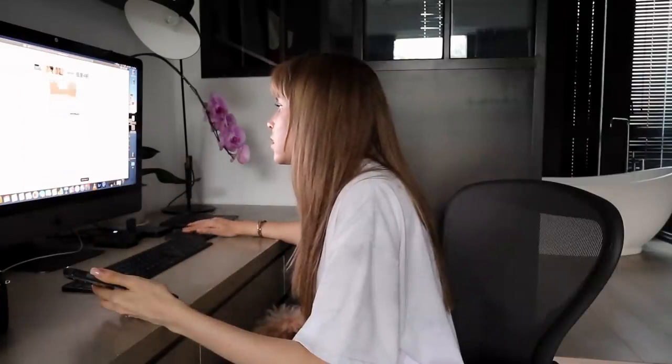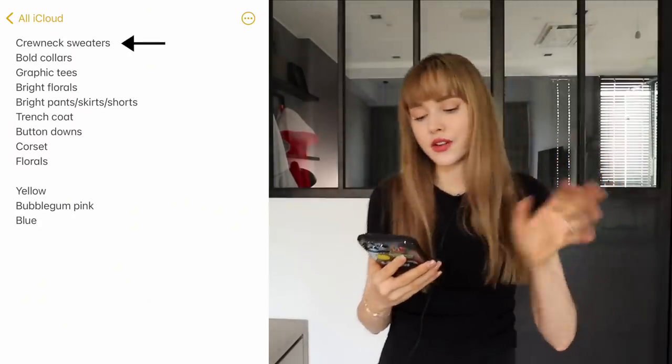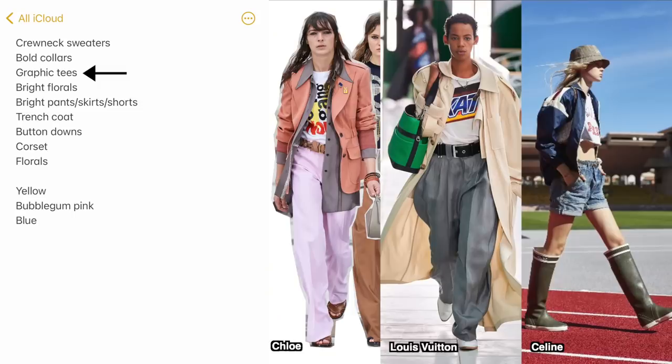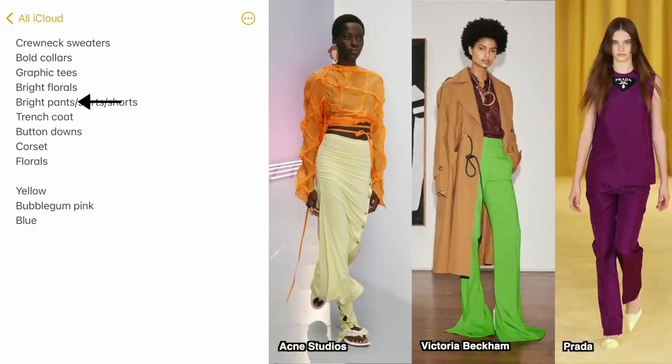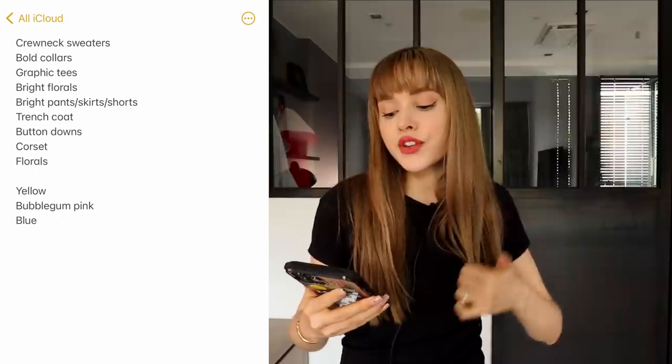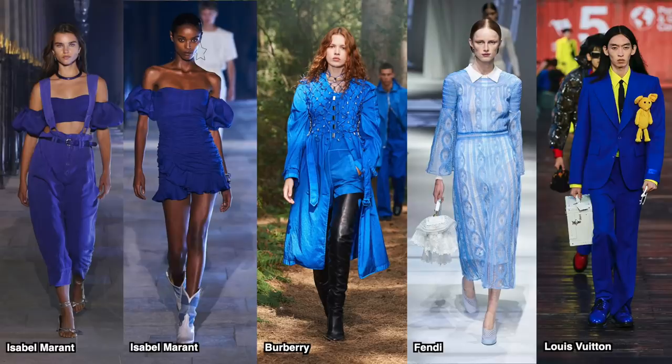I am stepping out of my comfort zone here and I'm going for things I normally wouldn't go for. I'm gonna have fun with this. So I want some crew neck sweaters. Those aren't out of the ordinary, but just like the colors and stuff. I want bold collars, graphic tees, bright florals, bright pants, skirts, shorts, a trench coat, button downs, corset. And I'm looking for the colors yellow, bubblegum pink, and blue. I am a big lover of black, as you can see. I wear it a lot.